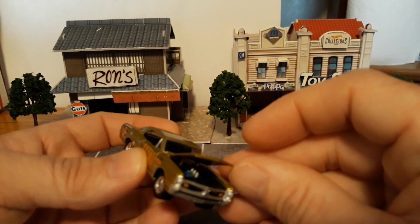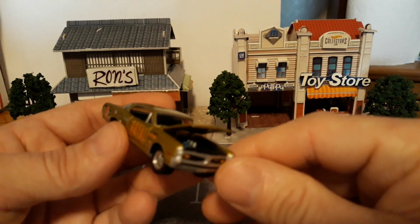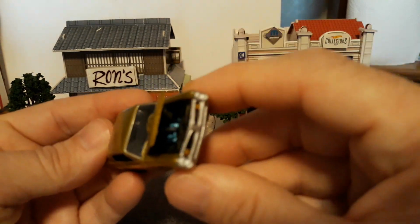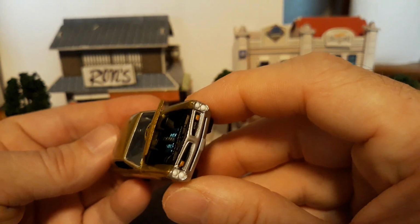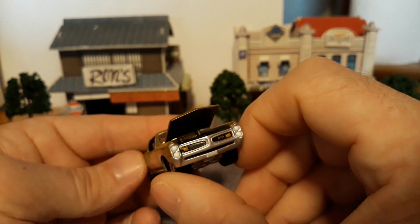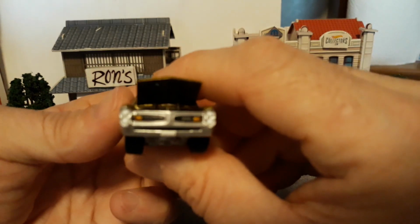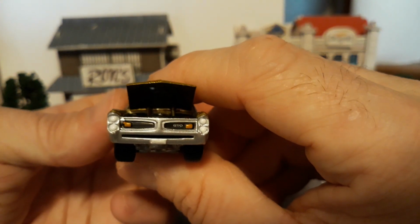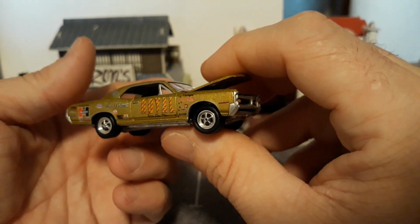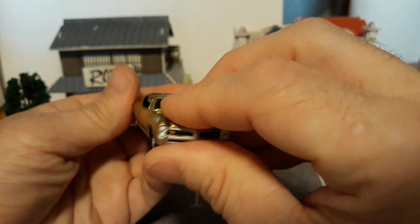Opening the hood, and it does have the tri-power. As you can see, the 3 2-barrel carbs there, which is really cool. Trying to get it to focus a little better on the engine. There you go. Nice detail on the grill. It does have those fog lights, marker lights, the GTO emblem on the driver's side of the grill. So really nice. Your vertical double headlights. Very cool. Split grill, which Pontiac is noted for, kind of like BMW.